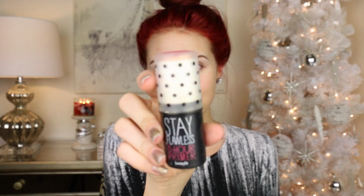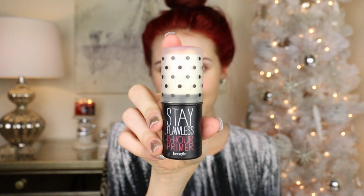Hello! So today I am going to be starting with my face, and I'm going to be priming my skin using Benefit Stay Flawless 15-hour primer. I have mentioned this quite a few times, mainly in the past, about a year ago when it first came out. I'm not the biggest fan of primers, but I do like this one. I think that it makes the foundation stay put and not crease. It definitely does kind of feel like glue on the skin though, just a warning.